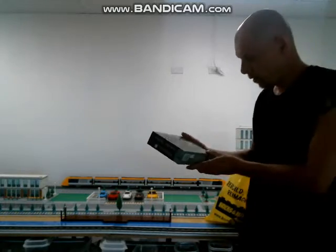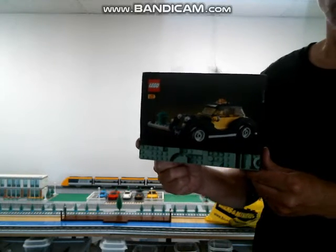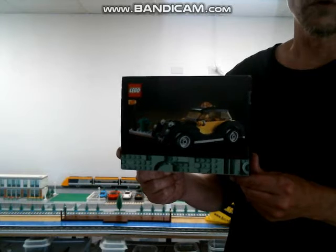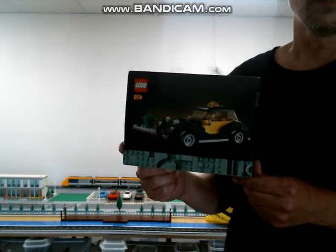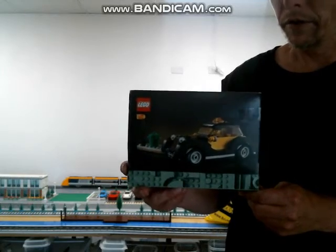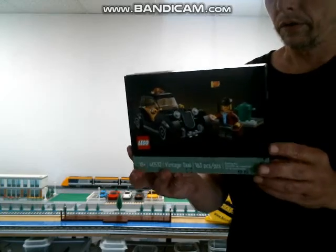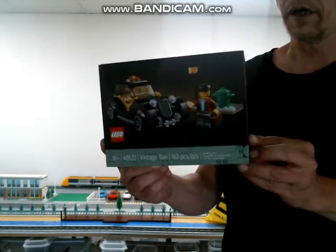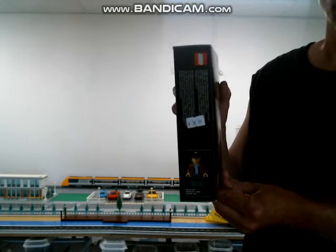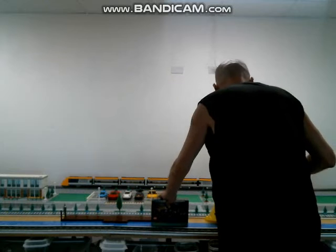First up, we picked up this taxi here. I believe that this was a promotion if you spent X amount on Lego.com, almost a year or so ago. I believe I paid 35 USD for this. This is that black taxi cab, and it comes with a fig also. We picked that up today while we were up there.